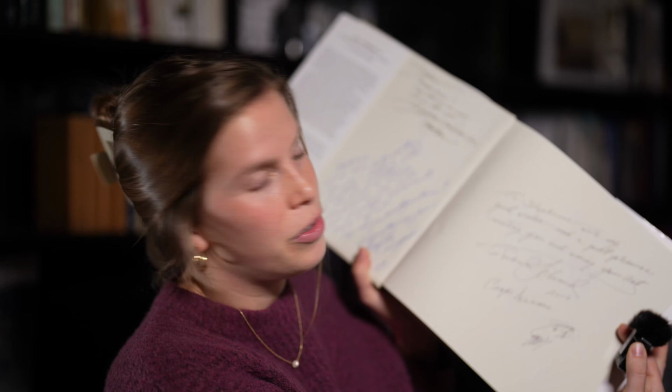This particular book is very special to me because Richard signed it for me in 2016, which is very special. So that's the first one. I cannot recommend it highly enough. It is so worth your time and inspiring.